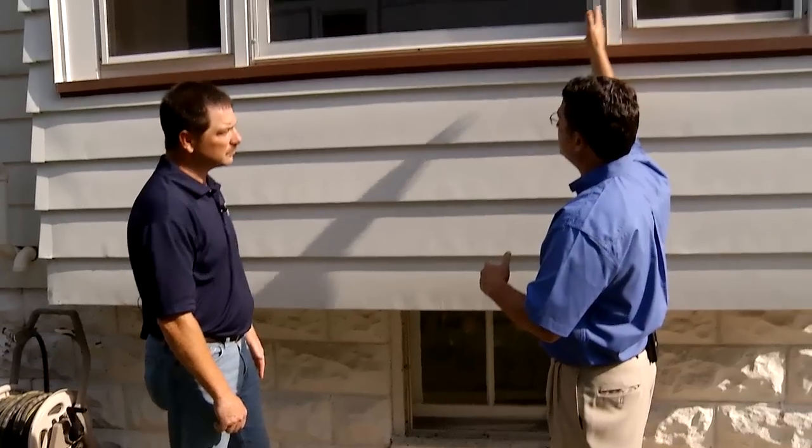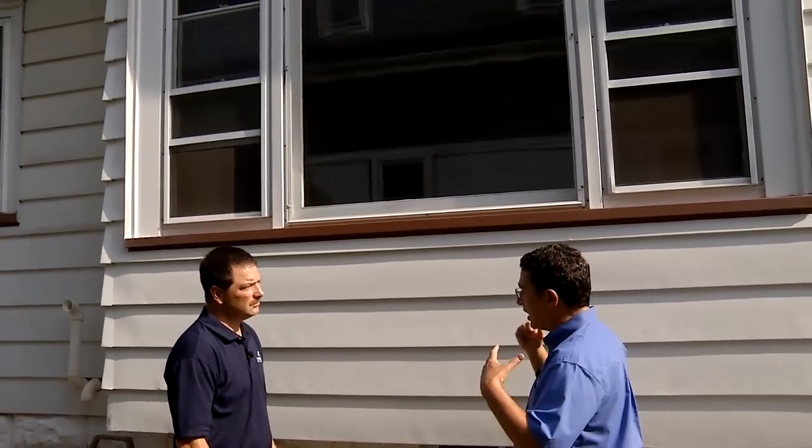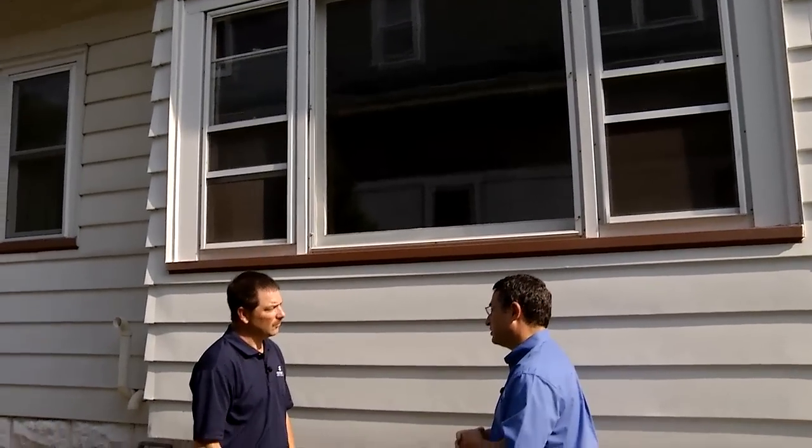Okay. So that's going to be a big change. You're going to take these mullions out and make a style change to this window.